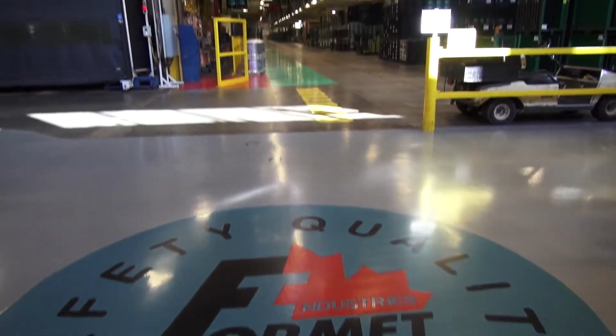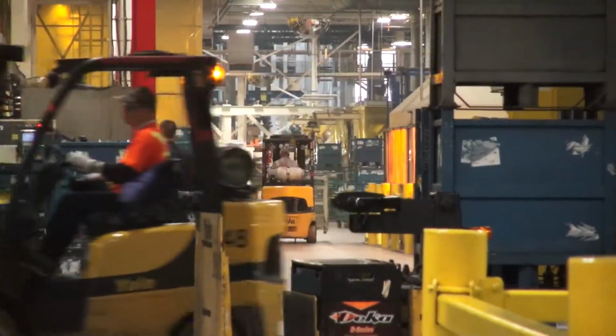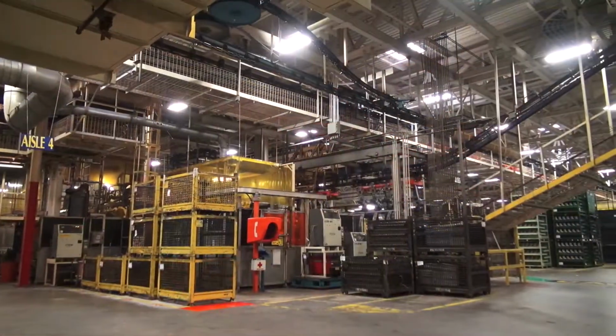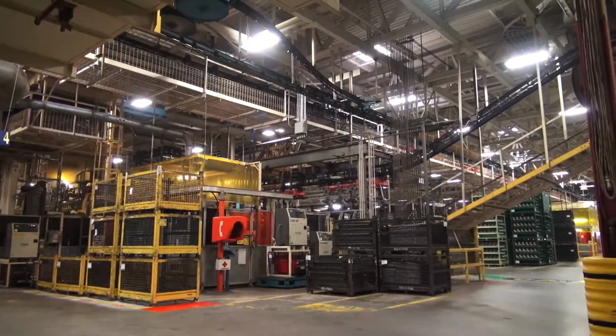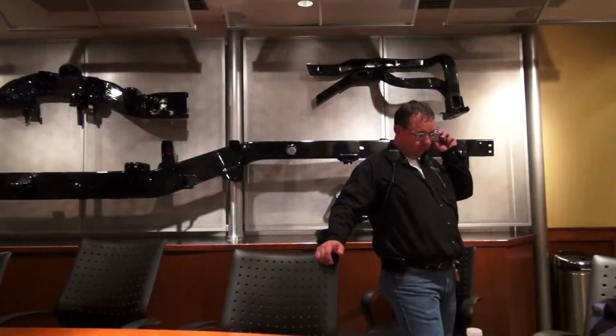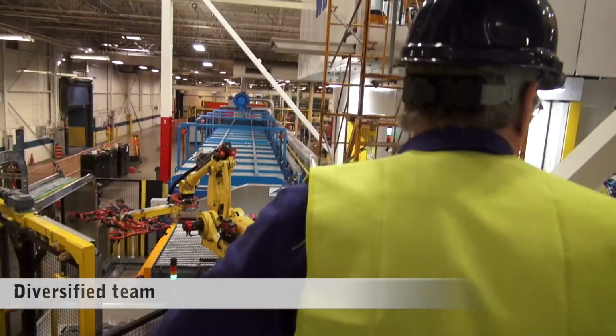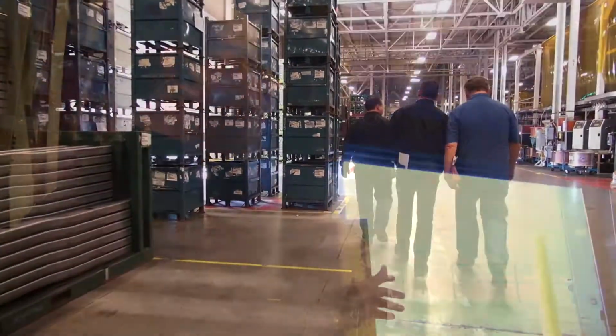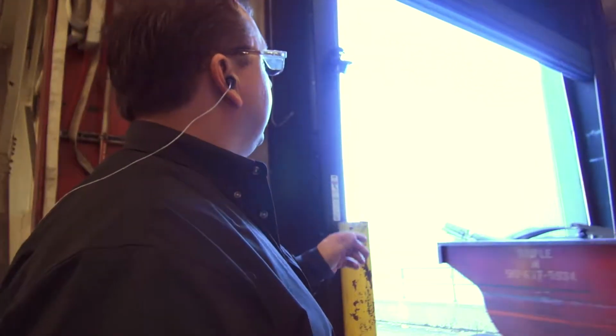Well, ƒ7a has been a cornerstone for us. They are the most productive energy team we have. ƒ7a's a 1.3 million square foot plant. We make truck frames, front FESMs, bumper assemblies. We got a very diversified energy team. We got people from all areas of the plant, production, maintenance, engineering, purchasing. We get everybody involved.